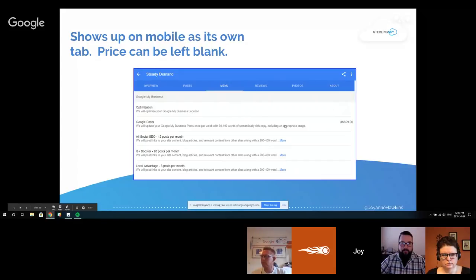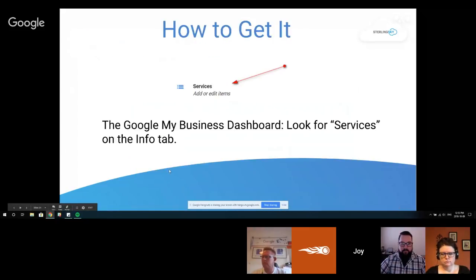The thing that, again, some people don't realize is that you can leave prices off. Obviously, it's a little tricky to price local SEO because it could vary. So you wouldn't necessarily want to put a price there, but their Google Post service, for example, has a price because it's a fixed cost. So you can play around with that and put whatever fits your business and services.